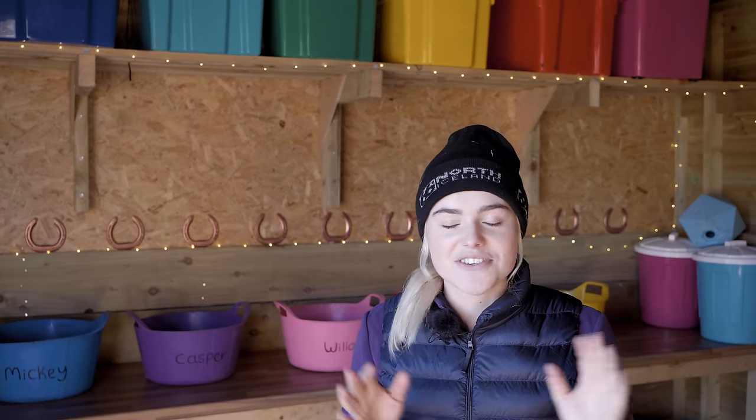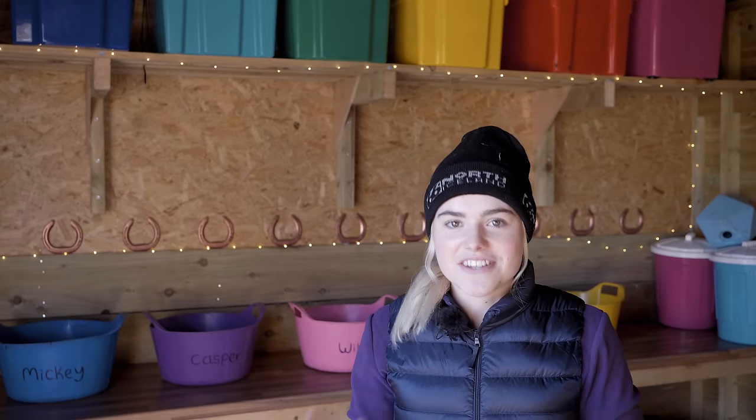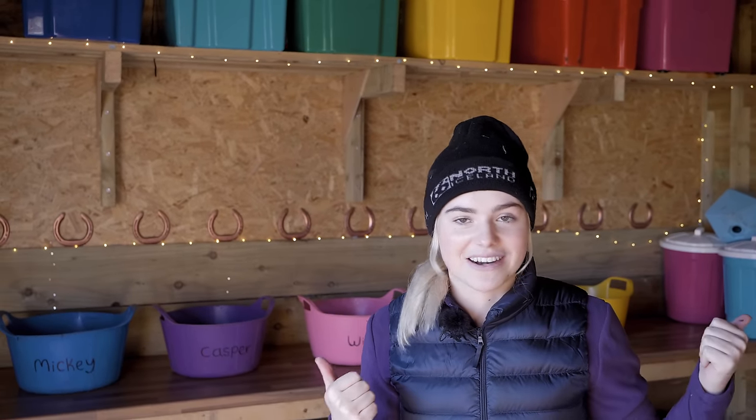The feed room is looking so clean and so organized now. It makes me really happy. It's just so satisfying. But also it means that later when I come up to do the evening checks, I know where all the rugs are. I know where all the hay nets are. Everything's done and tidy and organized and it's just brilliant.